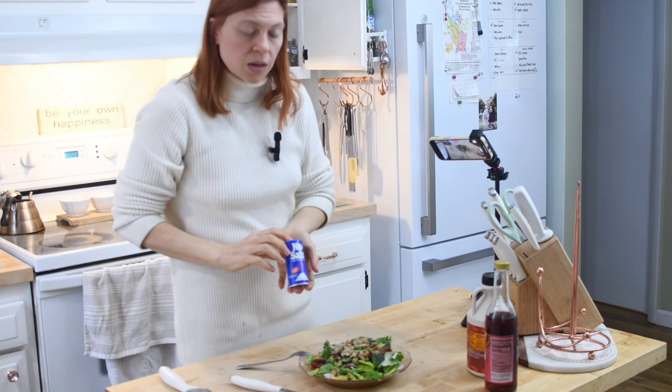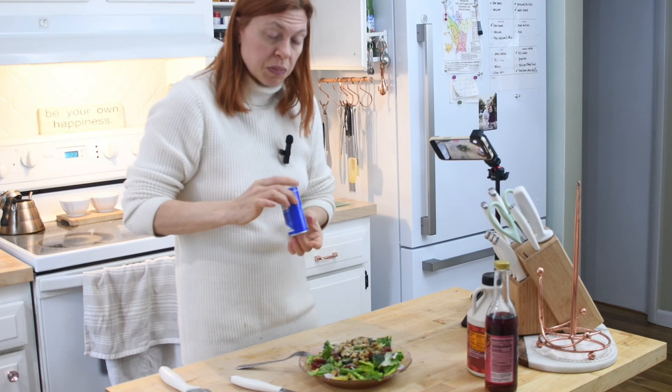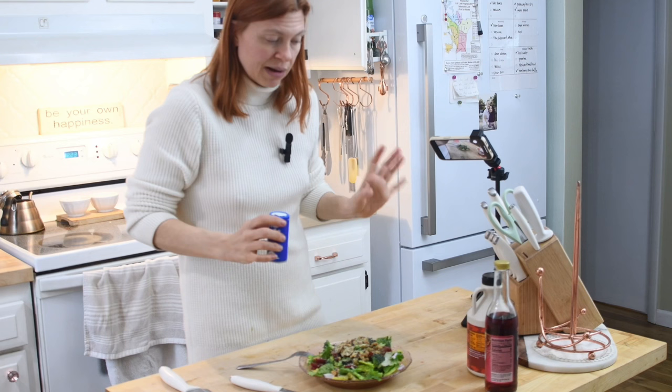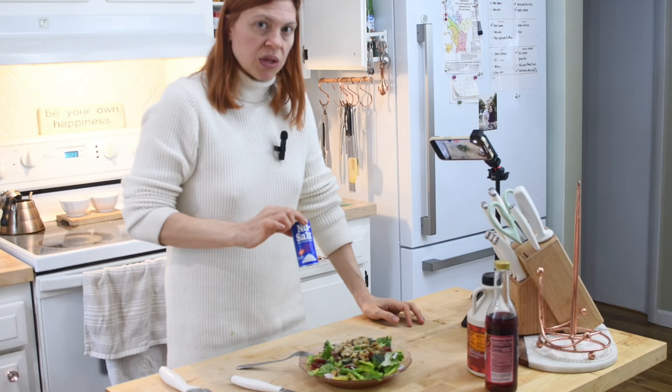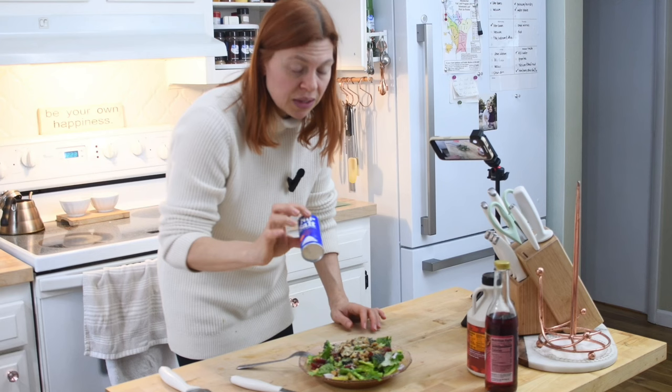And I use the new salt substitute for the saltiness of the salad. I will say though, the new salt is potassium salt. So again, sometimes when you have heart issues, if you're on high blood pressure medicine and things like that, a lot of those people tend to also have issues with their potassium levels being too high. And if that's the case, then you would not want to use this. And unfortunately, it does take quite a bit of it to get the same saltiness as regular table salt.